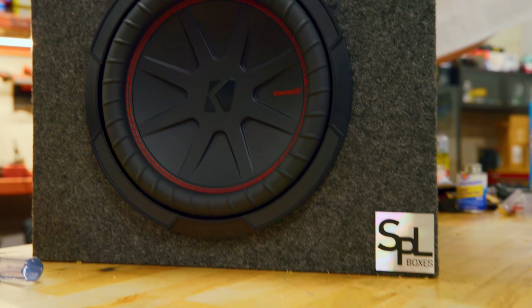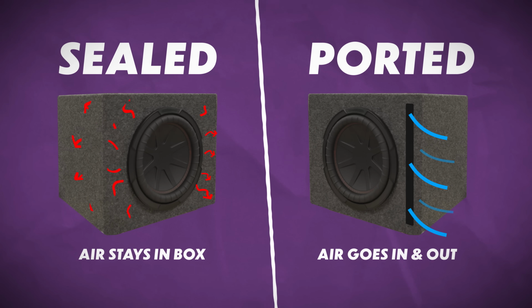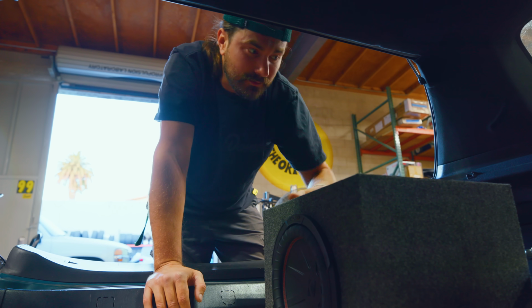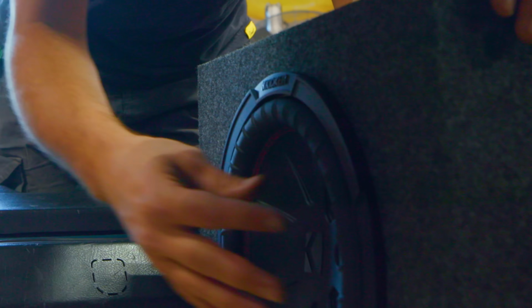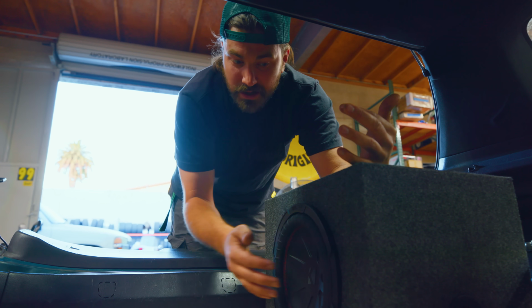Let's talk about the box for a quick second. It's a sealed box, which means there's no port for air to move in and out of the box. This thing is just over 1 cubic foot in volume inside, which is matched to the speaker itself, which is information you can find from the manufacturer on any speaker.